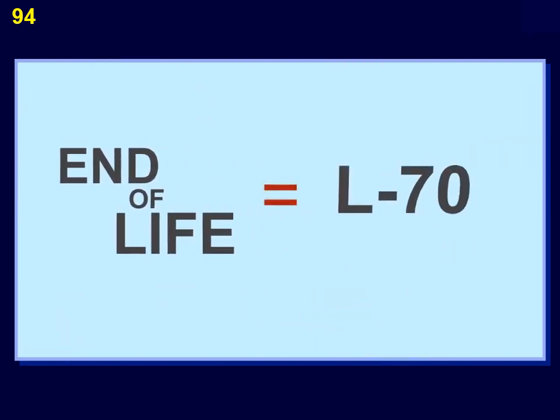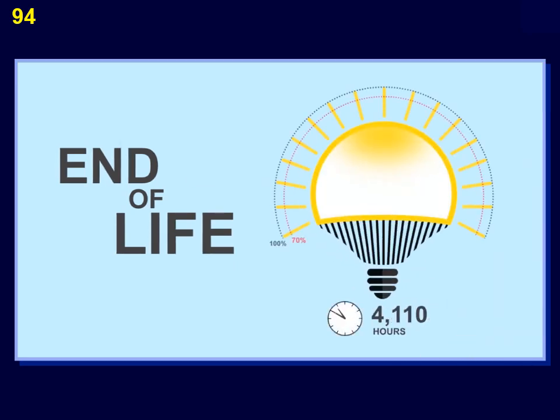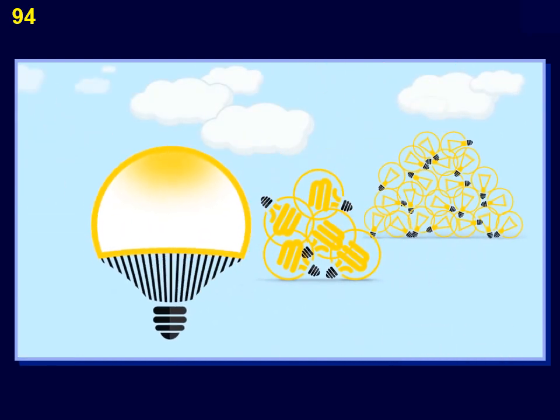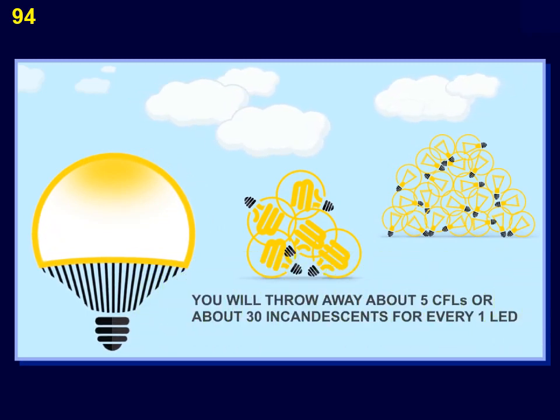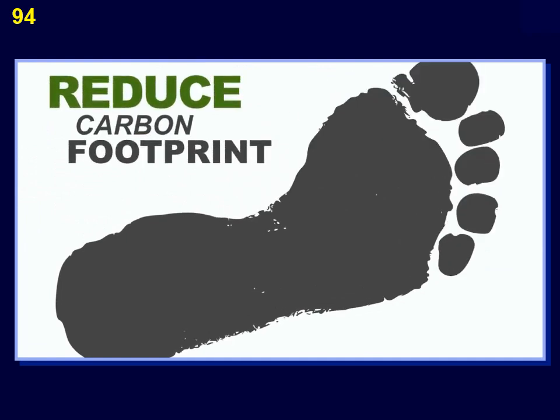LEDs do not burn out the same way that incandescent or CFL bulbs do. They are considered to be at the end of their life when they reach something called L70, which is when the bulb is only producing 70% of its original light output. As it burns towards the end of its rated life, the LED's light output, or lumen maintenance, will begin to fade. On average, only one LED will be thrown away for every 5 CFLs or 30 incandescents, thus reducing the amount of waste and pollution on Earth, otherwise known as our carbon footprint.